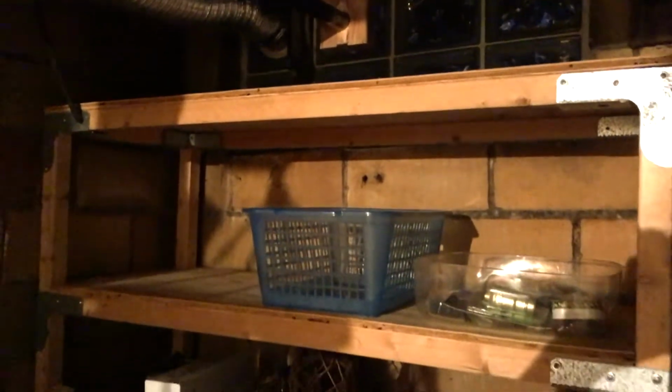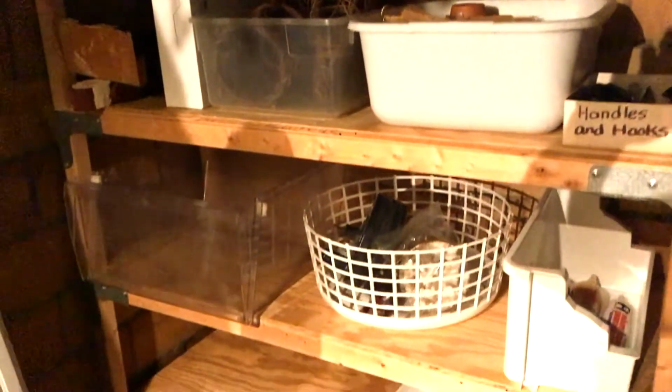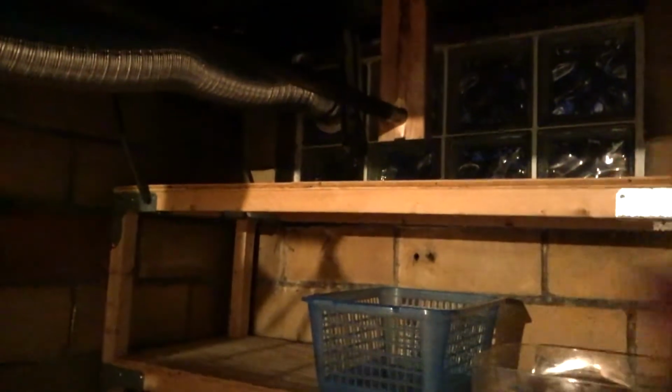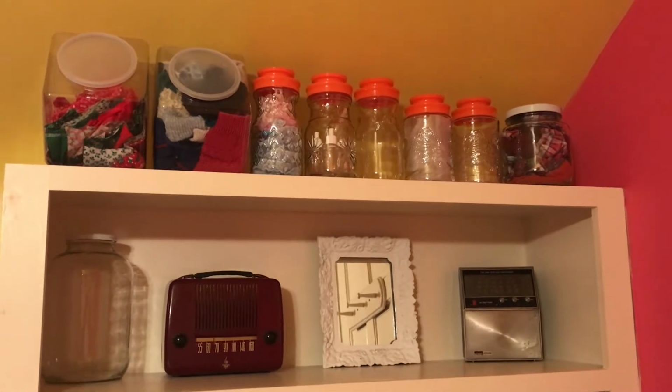Here's a quick look at how my craft shelf looks now. Well, I guess I'll have to call it a utility shelf now. So see all the empty space I have there, there, there, there, and the whole top shelf. So now I can use this area to organize some other things down here. Here's what I got done today.